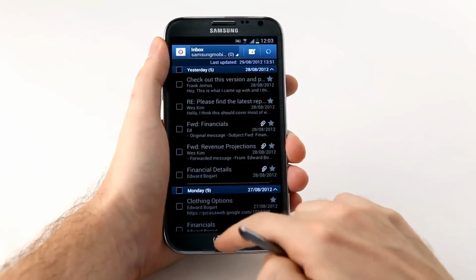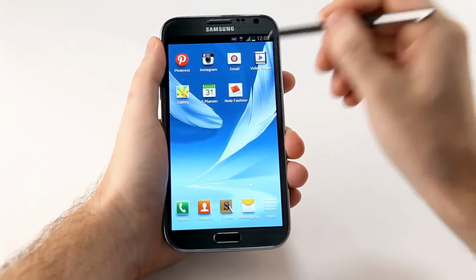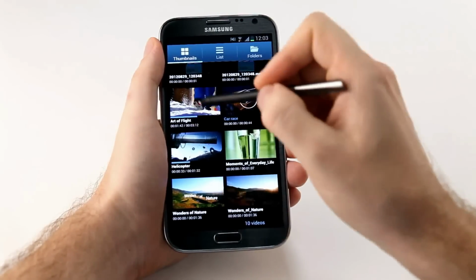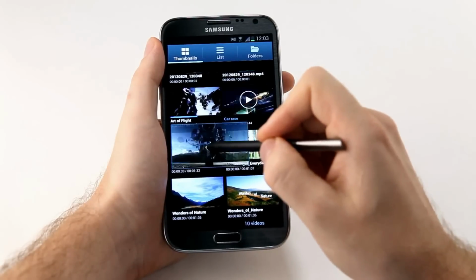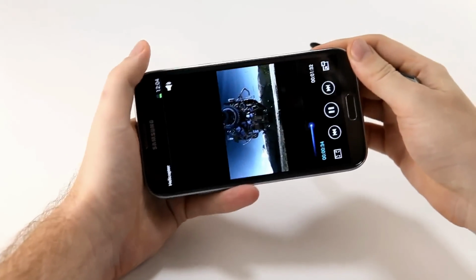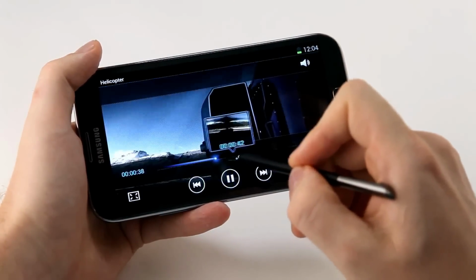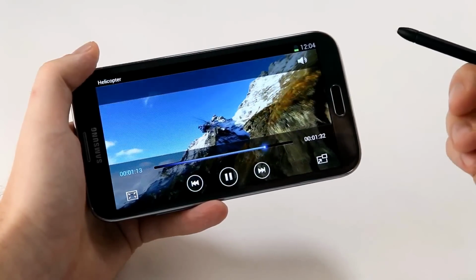Additionally, I can use AirView to preview videos. So I open up my video gallery, and from my live video list, I can hover over a video and it will start playing. Here again. And then when I click into play, if I want to move forward in the video, I can then hover over the video timeline, preview what's happening, and find the area I want to move to. There you go. Very simple.